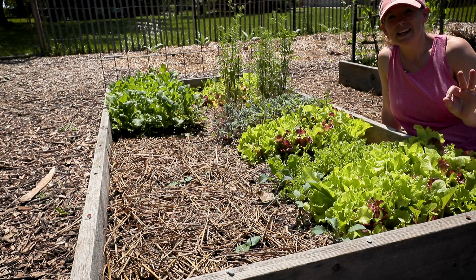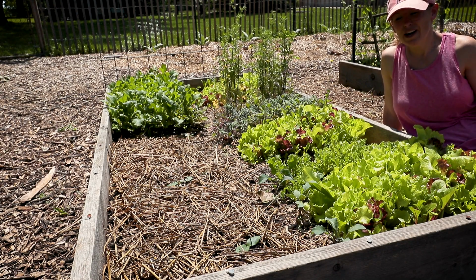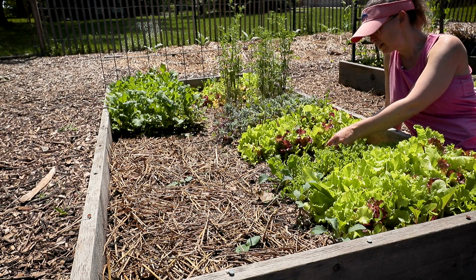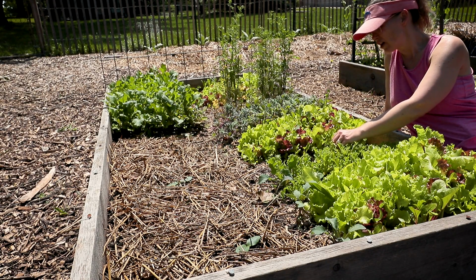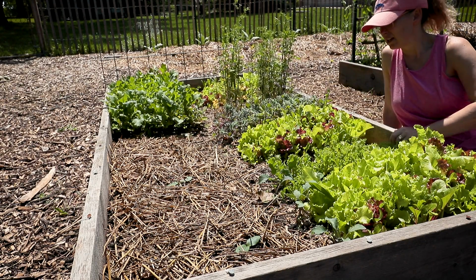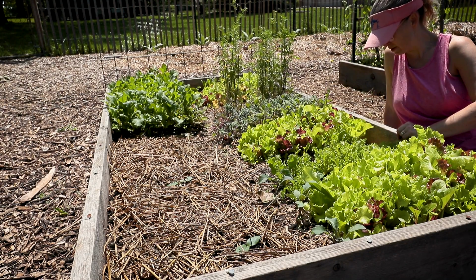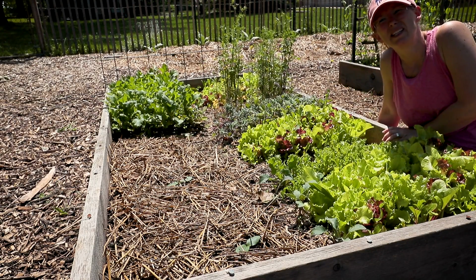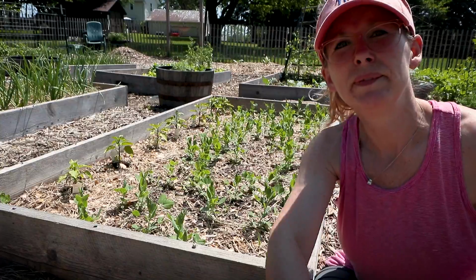Again, same exact technique as everywhere else, and this bed's doing great. Now my yellow Swiss chard isn't doing all that great. It's tiny, and it didn't germinate very well. I'm not sure what's up with that one. But I've decided after I tasted it, I don't really like it, so it's okay.